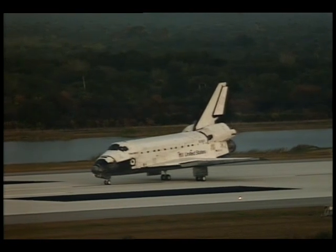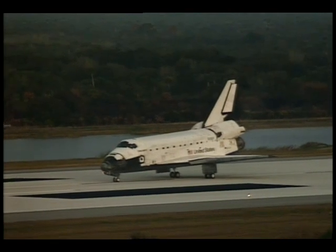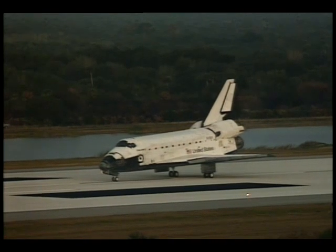We'll stop, Houston. Roger, we'll stop, Discovery. Welcome home and congratulations on an outstanding mission. Y'all did a terrific job up there.